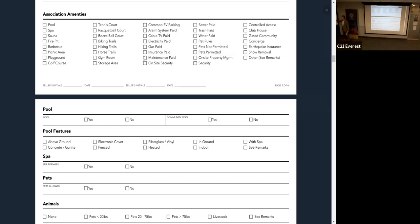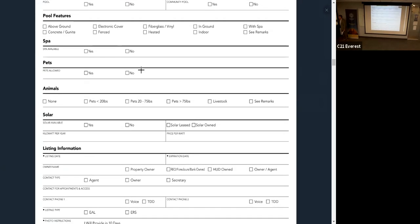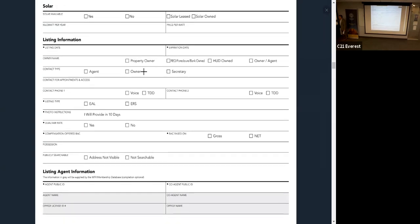All right, so I fill all this out. And then down here, there's a couple things I do want to talk about. Under the listing information here, you're going to fill all this out, or on the MLS, it'll auto-fill it because you're logged in. But under here on listing type, notice it's got the circle, the dot. So you have to check one or the other of these. So what is EAL and what's ERS? Which one do we check?